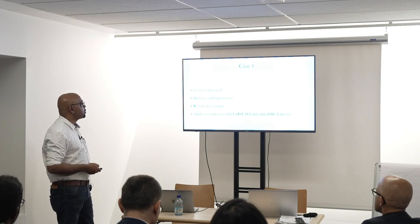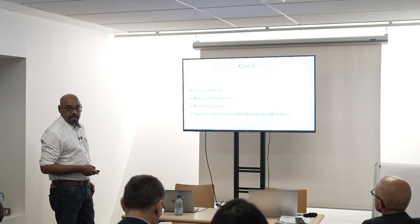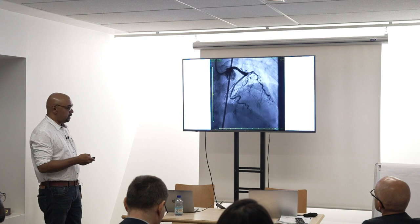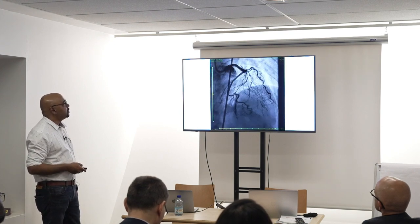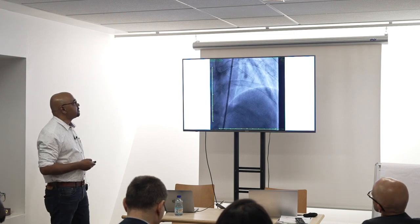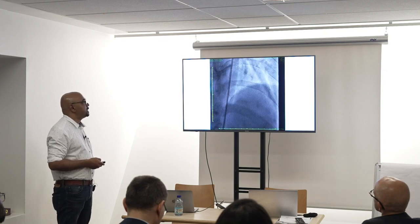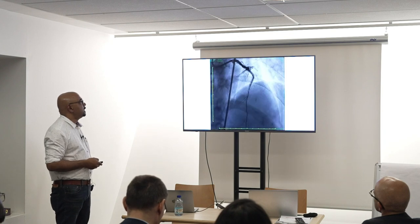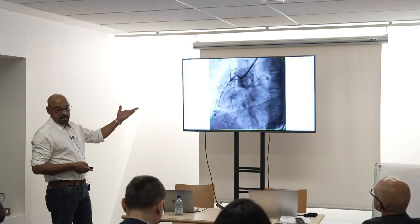So this is case one, a 63-year-old female, diabetic, hypertensive, with an LAD CTO and an RCA disease. This was the LAD CTO, which didn't look very difficult anyway. So we crossed with the Fielder FC wire. We were able to cross with the first wire because there was a micro channel, and dilated and stented. So this was easy. And actually, I thought this is going to be the easy part.